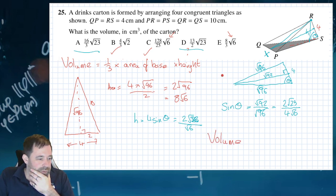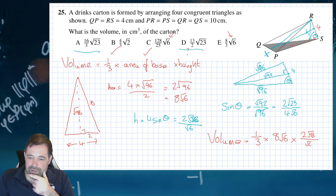So we've gone over, we have lost time, we have taken just over an hour and a half, so we're not going to get full marks. The volume is a third times the base times the height. Now the height is 2 root 23 over root 6. So we're going to get a third times 8 times 2, the root 6 is going to cancel out. You're going to get 16 thirds of root 23, which I think is A.